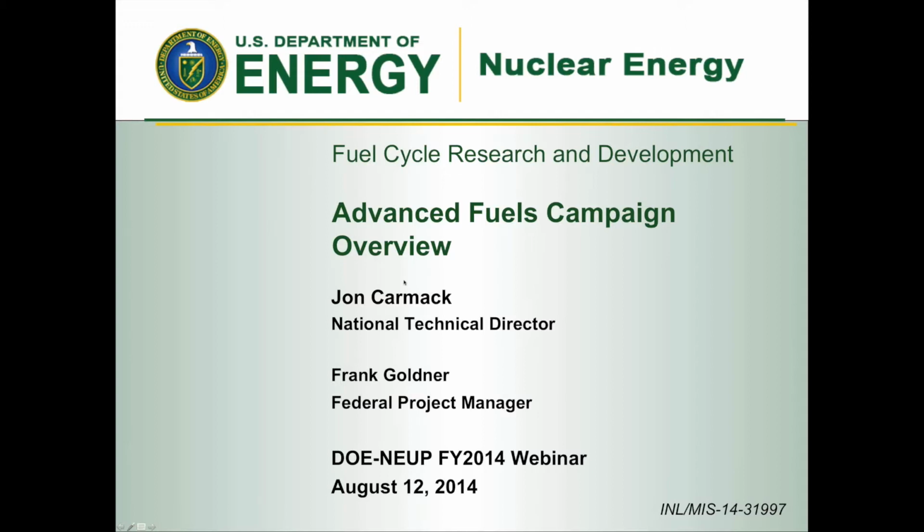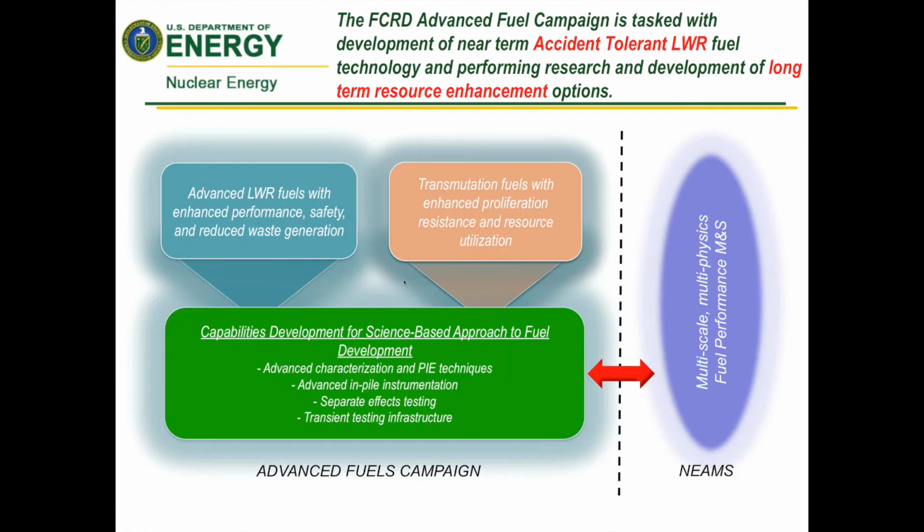Our program has existed for quite a while, and we have been proponents of developing and facilitating the development of capabilities for studying advanced nuclear fuels and improving the techniques and ability of learning about the fuels under irradiation. And so for that regard, we have sort of a cross-cutting area that we call the Capabilities Development for Science-Based Approach. This area focuses on advanced characterization and PIE, post-irradiation examination technique development, advanced in-pile instrumentation development, separate effects testing, transient testing infrastructure. And we'll talk a little bit more about that today. I have a slide on that.